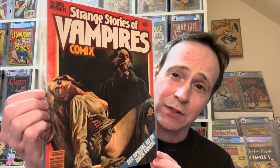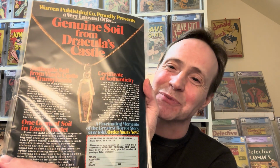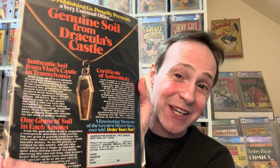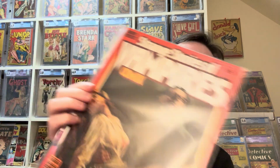Then we'll do another Warren Presents. This is Strange Stories of Vampires Comics. It's a great Dracula cover. And you can even get the Dracula Dirt Pendant. I actually have one of these. They're pretty cool. But basically, see how it looks really nice? It's like gold and it just looks amazing. The real thing is very different than this. It's plastic, and the chain will definitely turn your neck green. And it's supposed to have the dirt from Transylvania. So it's Dracula's dirt. I don't know where they got the dirt from, but that was the gimmick behind it. But this is Strange Stories of Vampires Comics, and it's appropriate that they have a Dracula pendant on the back.